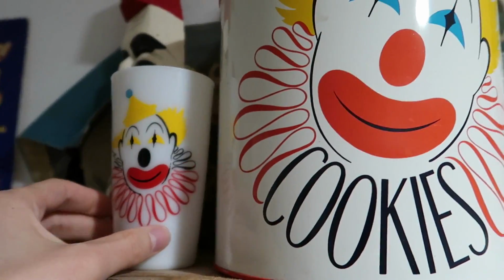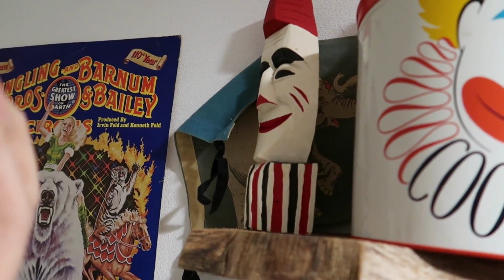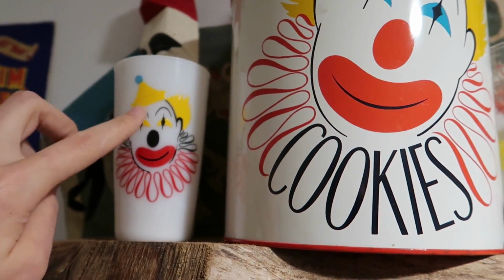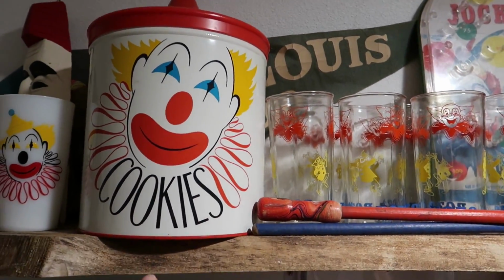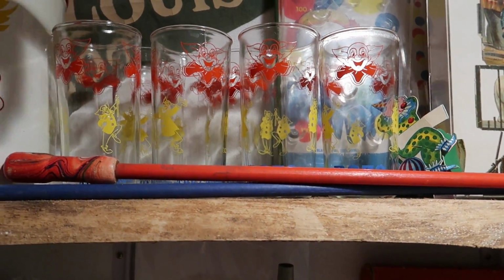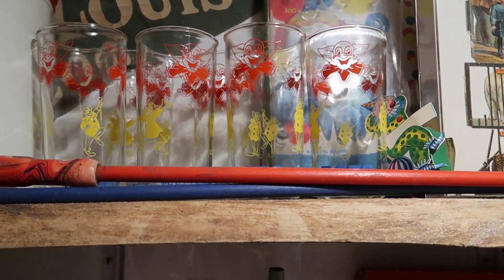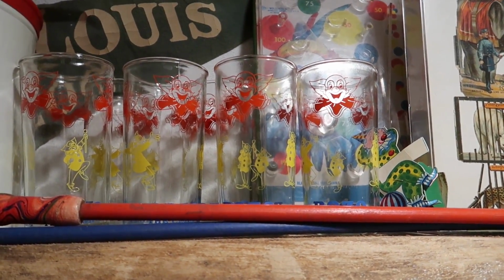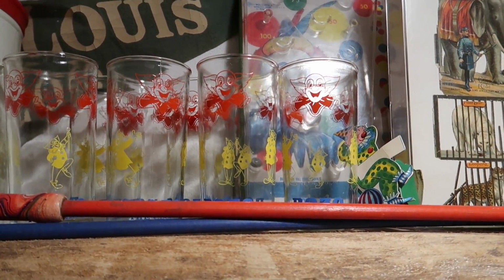This is a Hazel Atlas Platinite with the, or is it Anchor? Well, it's either Anchor Hocking or Hazel Atlas, but it has the clown on it, and has the matching cookie jar, which is very cool. These are the Bozo glasses. They're really hard to come by. These I might be willing to sell online as well, because while I did watch Bozo growing up, I wouldn't be too sad to have these sold. I actually bought them with the intent to resell a while ago, but they're really cool.